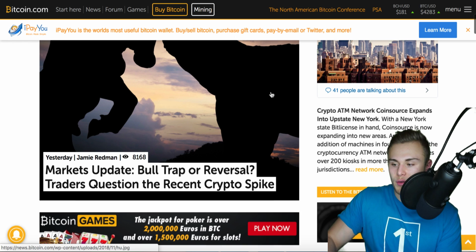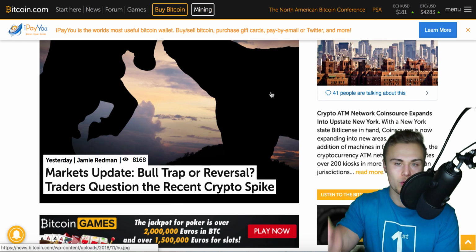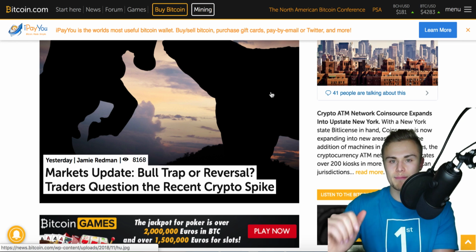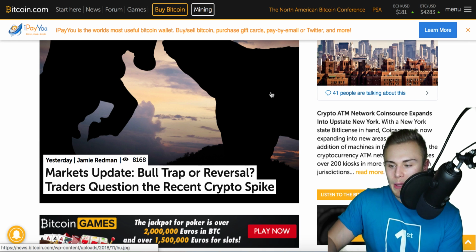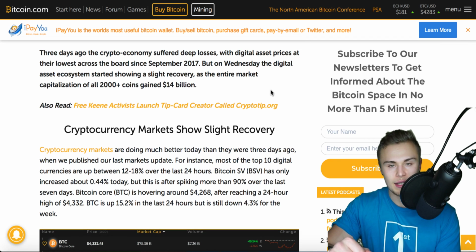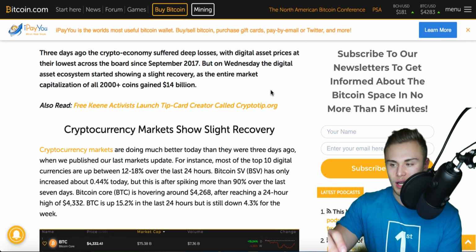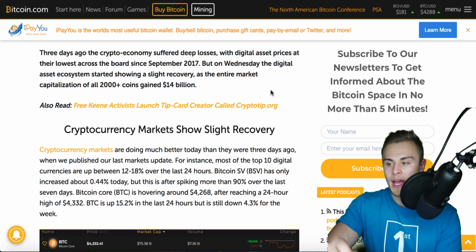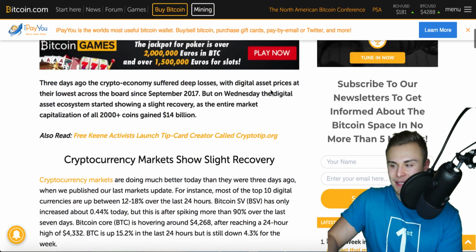So scrolling down, it says market update, bull trap or reversal. Are we seeing a correction up to the upside, or is this actually a bull trap? And I know a lot of people are quite negative, so it does talk about that issue. It says 3 days ago, the crypto economy suffered deep losses with digital asset prices at their lowest across the board since September 2017. But on Wednesday, the digital asset ecosystem started showing a slight recovery, like we saw, as the entire capitalization of 2,000 plus coins gained $14 billion.